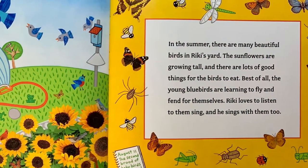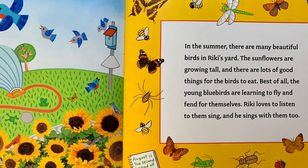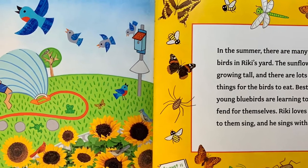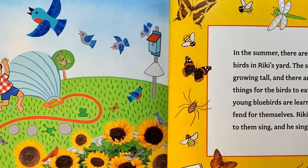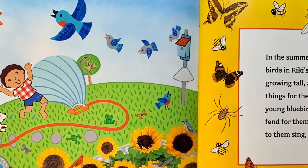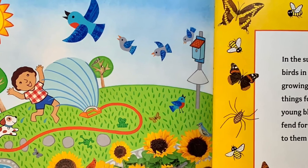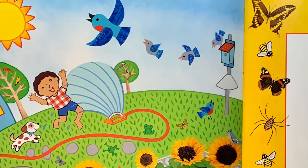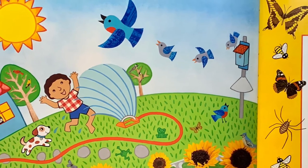In the summer, there are many beautiful birds in Riki's yard. The sunflowers are growing tall, and there are lots of good things for the birds to eat. Best of all, the young bluebirds are learning to fly and fend for themselves. Riki loves to listen to them sing, and he sings with them too.